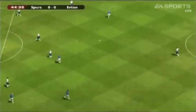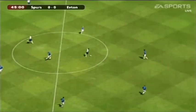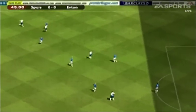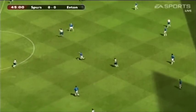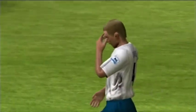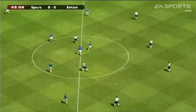Headed out, it's almost a non-stop onslaught here. Oh, he got that one all right. The first 45 minutes ends with the score at 0-0. How would you sum up that half, Ali? Well, they've got their mistakes out of their system now.